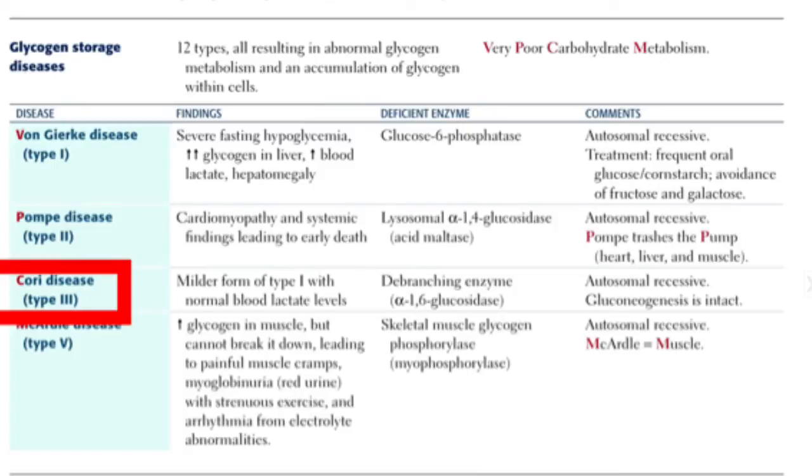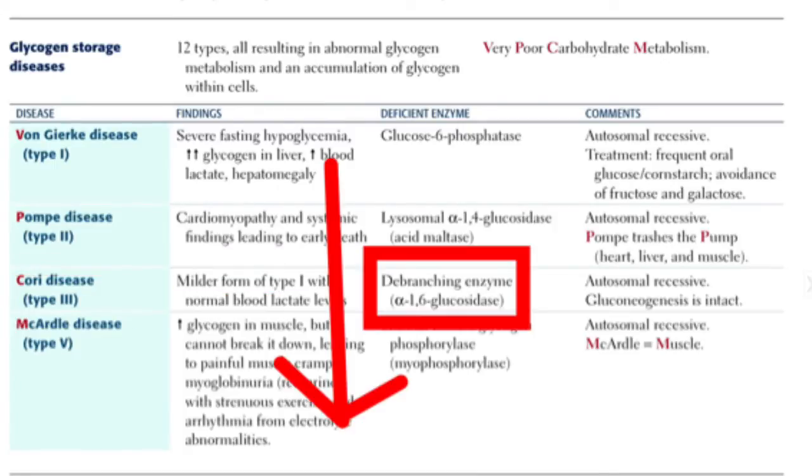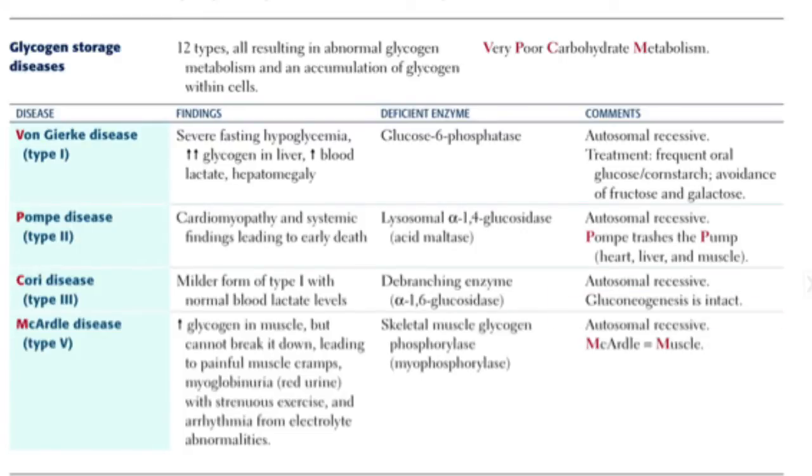On to type 3 Cori disease, a milder form of von Gierke. Alpha-1,6 glucosidase cannot debranch glycogen, but gluconeogenesis still works. So there's no severe hypoglycemia and blood lactate is fine. Unlike von Gierke, where you get hepatomegaly and seizures all the time.